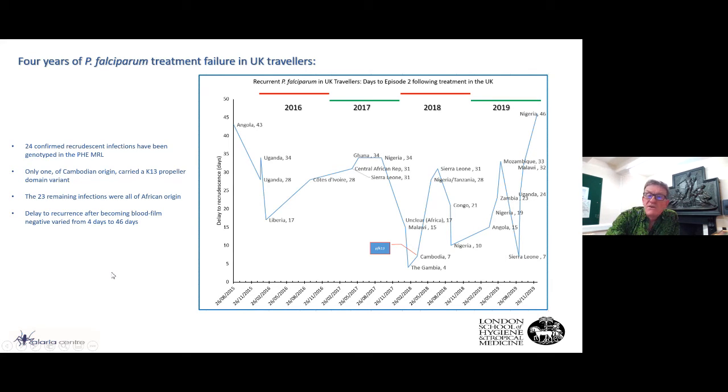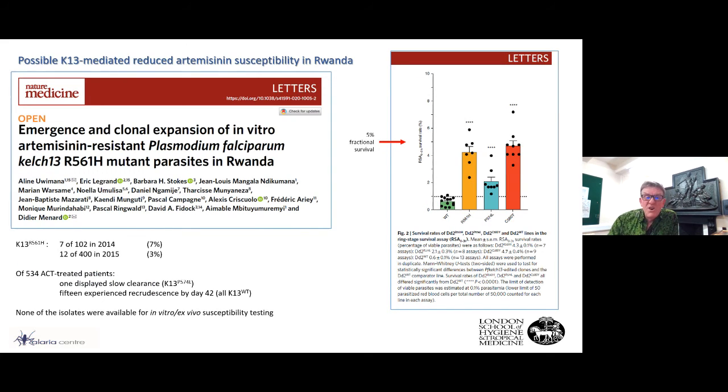And finally, I don't really see in this a pattern of an increasing threat at this stage. But that could happen very quickly, and indeed, we've recently heard from Didier Menard, Pascal Ringwald and colleagues in Rwanda that indeed there is a small focus that might well be growing and spreading into Uganda of potentially artemisinin-resistant parasites. The evidence so far is that these are not a massive public health threat, but may well be in the future.